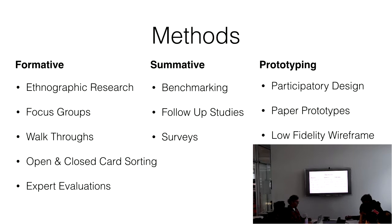There are, roughly speaking, three main methods. There are formative methods, another word for which is qualitative methods. They focus more on methods from ethnography, focus groups, walkthroughs, and these kinds of things. There are summative methods, also called quantitative, which you use to actually measure things, like completion time or benchmarks against existing software. And there's prototyping, so you can involve people even in prototyping phases, and you can make really low-fidelity and easy prototypes to test way before the product is being developed.